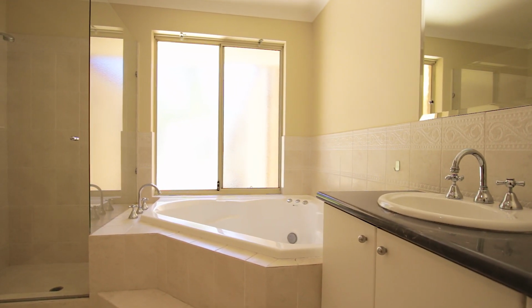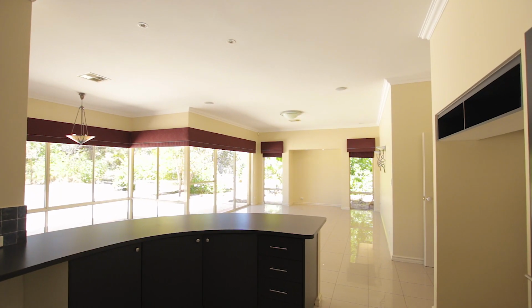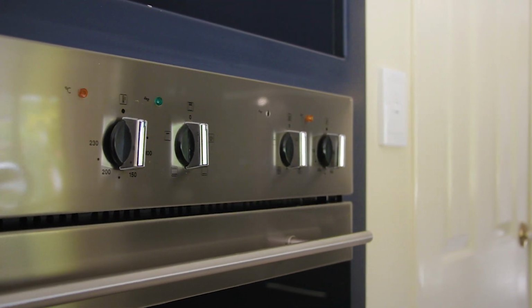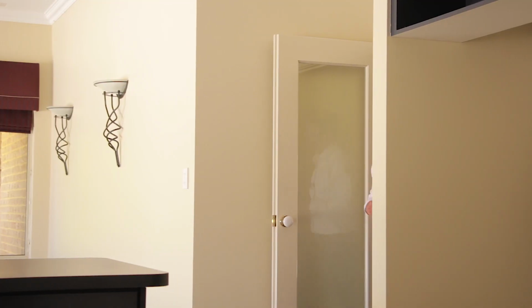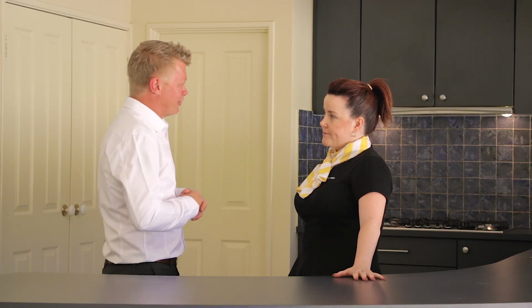With over 320 square metres of internal living space, there's loads of flexibility for any size family, along with a host of extra features, including fully ducted reverse cycle air conditioning. I'm here with one of the listing agents and principal at Rainey Bullsbrook, Cheryle Rainey. So Cheryle, definitely a great property which has got so many different options.